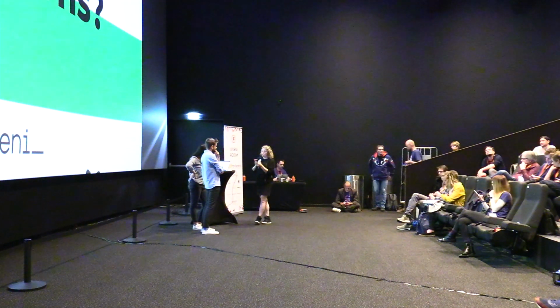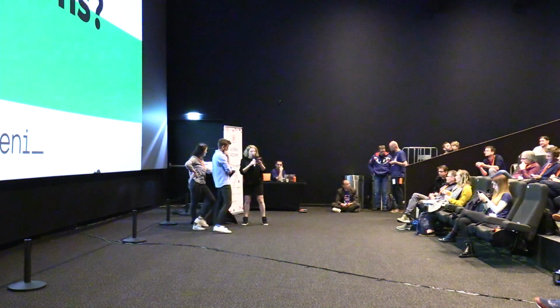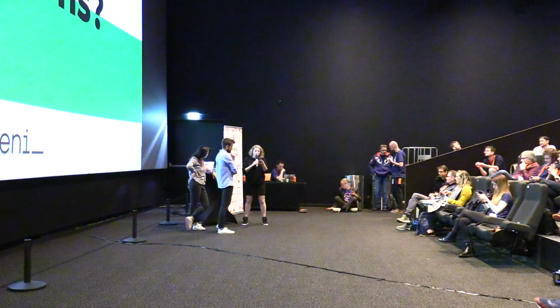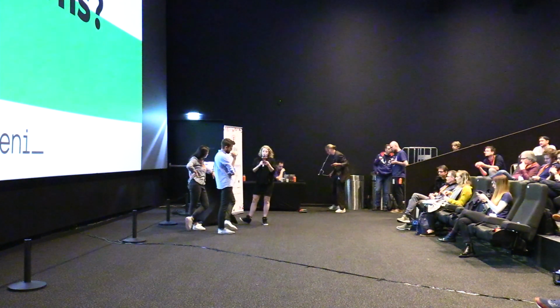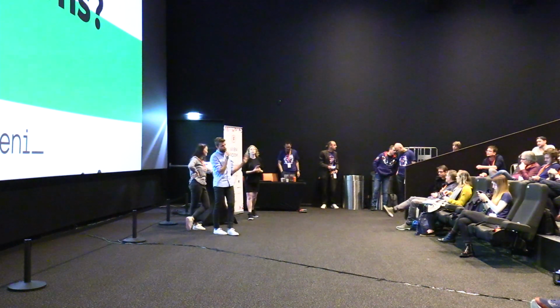Is it better to split up your code in multiple useEffect hooks, or only use one big useEffect function? These hooks really allow you to split up your logic. So it's really better to split up your code based on logic. So it's really better to split up into separate useEffects.